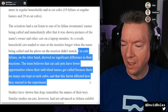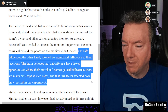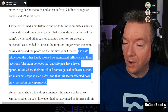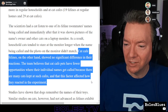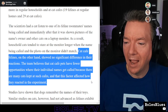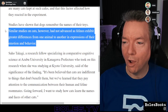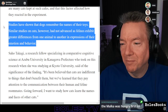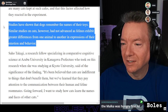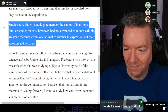Cat cafe felines, on the other hand, showed no significant difference in their reactions. The team believes that cat cafe pets have fewer opportunities where their individual names get called because there are many cats at such cafes, and that this factor affected how they reacted in that experiment. Other studies have shown that dogs remember the names of their toys. Similar studies on cats, however, had not advanced, as felines exhibit greater differences from one animal to another in expressions of their emotion and behavior.